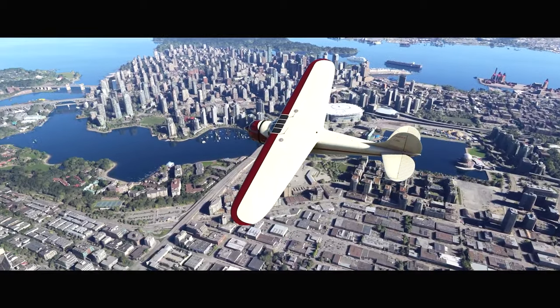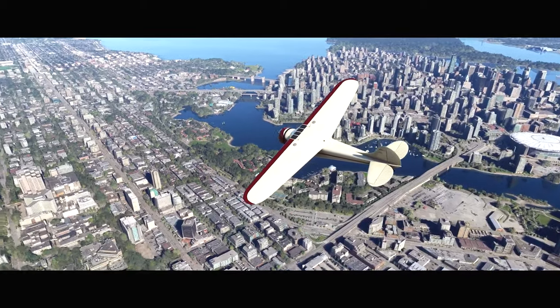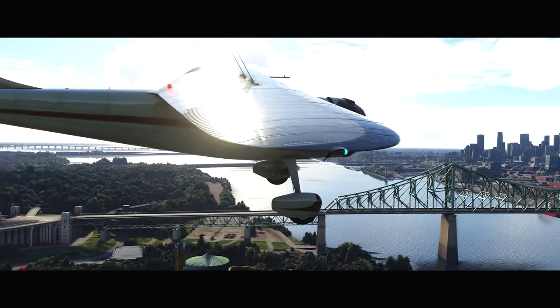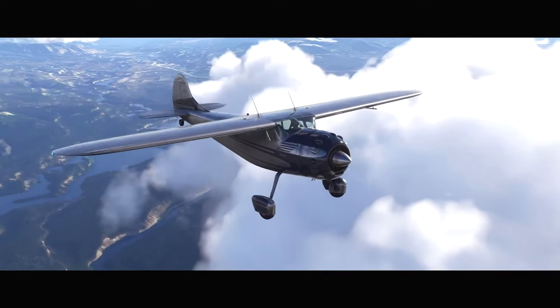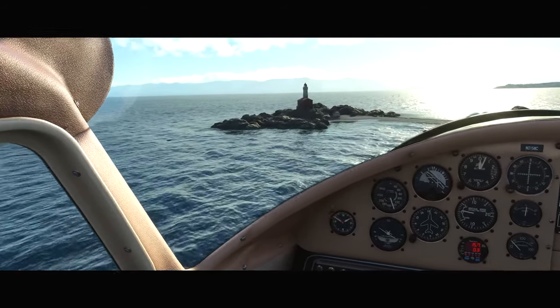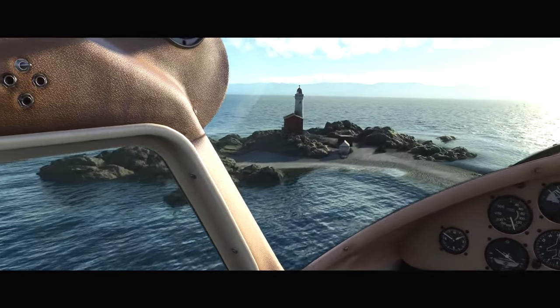One of the undiscovered places in the world has released with World Update number 11, Canada. We've got everything you need to know about the update, including what's next for Microsoft Flight Simulator. We will cover all the big announcements and release news this week, so let's jump into the video.